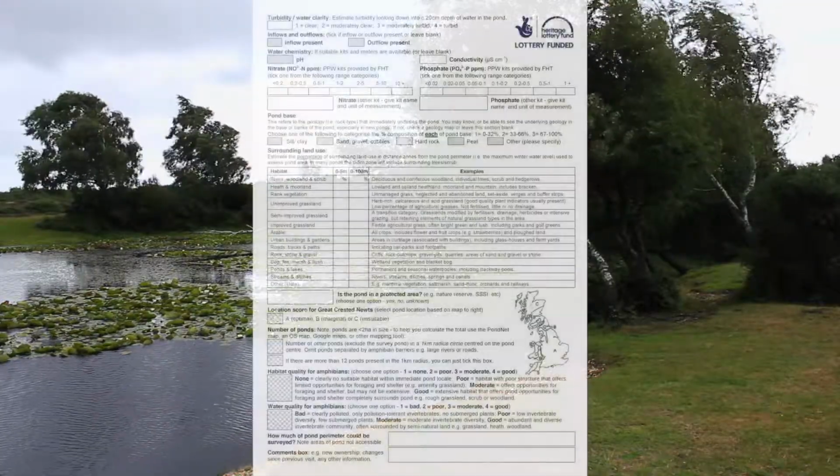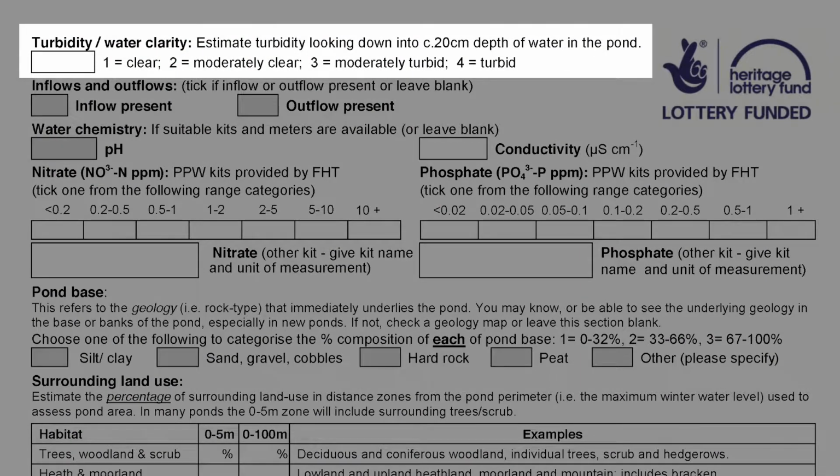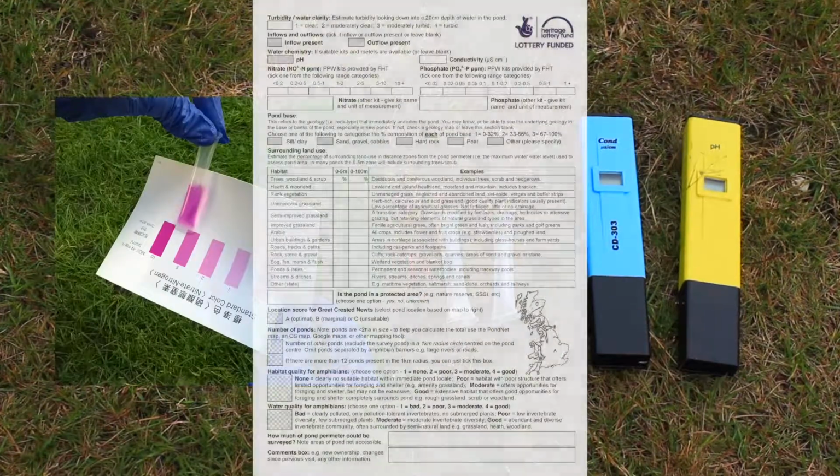The next section on the recording form will help to tell us about water quality and pollution. Turbidity is measured by looking down into around 20 centimetres of pond water. We would rate this pond as scoring 2, moderately clear. If you have a pH or conductivity meter, or the Clean Water for Wildlife quick kits, you can fill in the section on water chemistry.